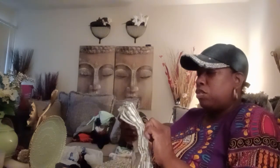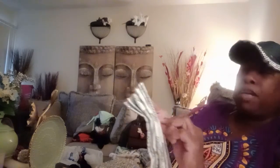Okay, I also got some dinner napkins. These dinner napkins are 18 by 18. They're by the company Abney and Company. I actually got these at Burlington. I thought they were cute.